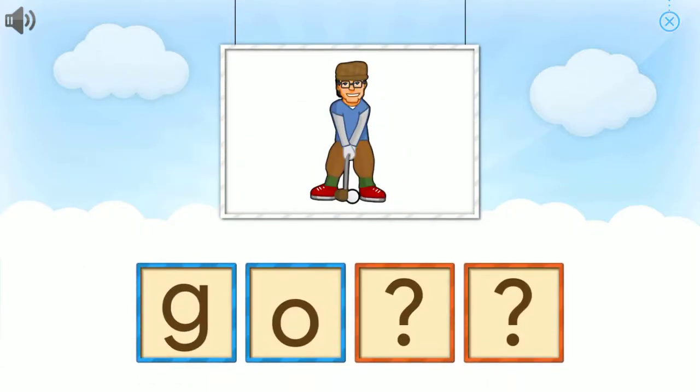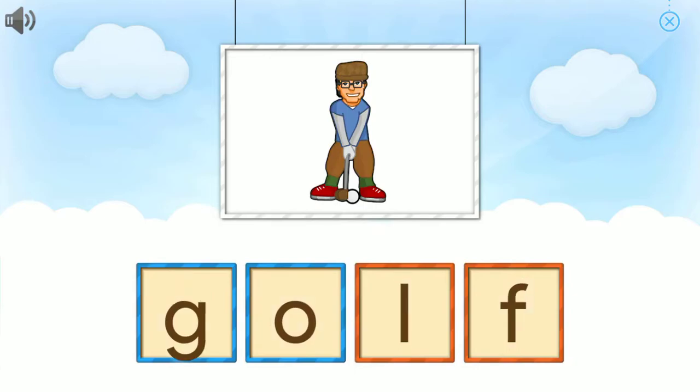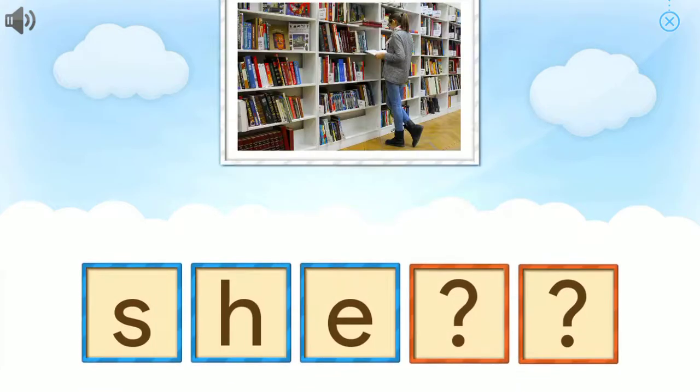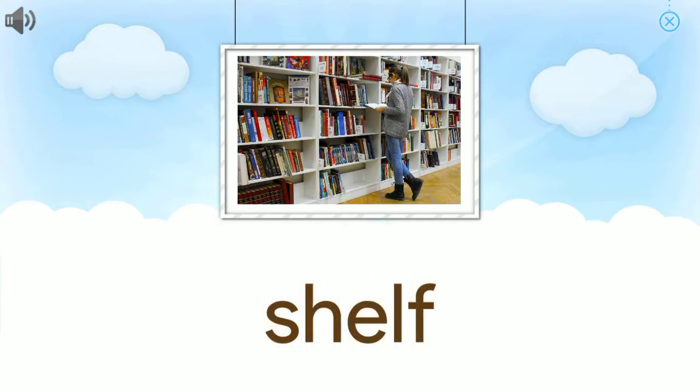Tap on the question mark to find the missing sound. Awesome! Golf. Awesome! Shelf.